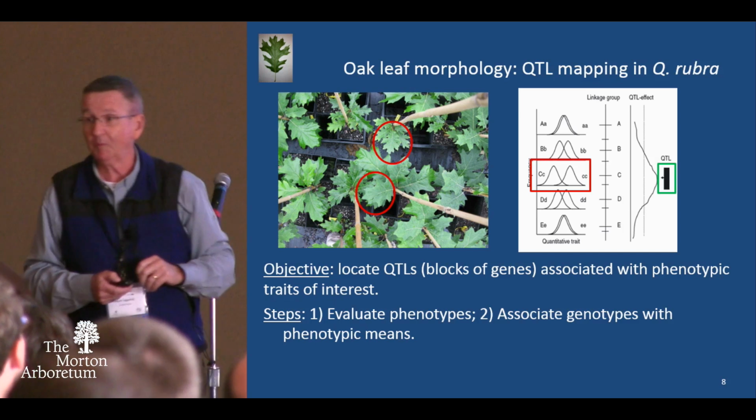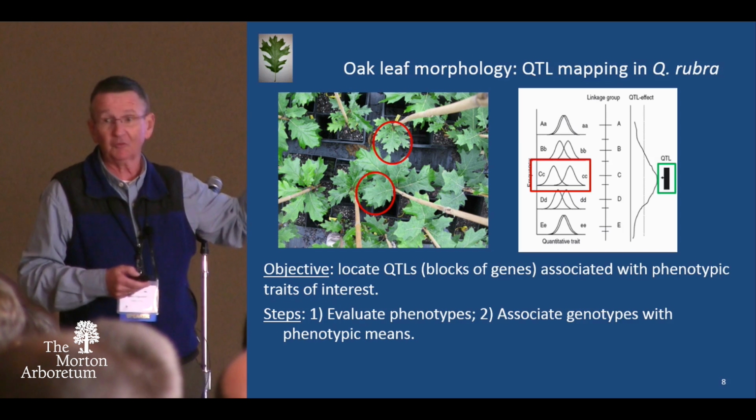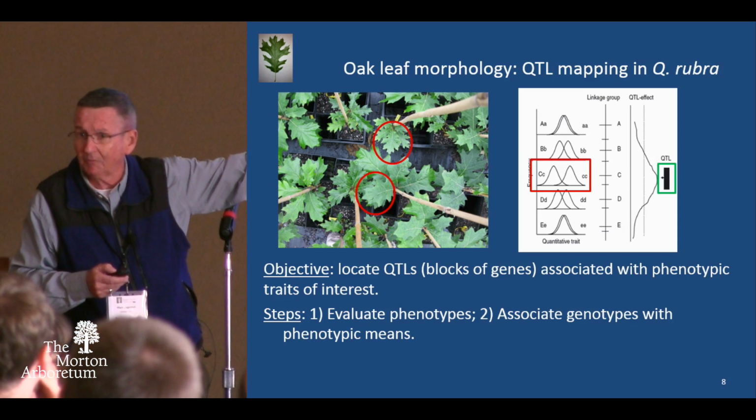Let's look at those two little red circles. Those are two full sibs of this population we've been talking about. And one of them, the leaf looks like it has sinuses that are not quite so deep. You can see there are two different leaf shapes there. Is that right? Yes? Okay.